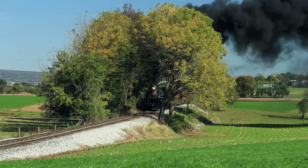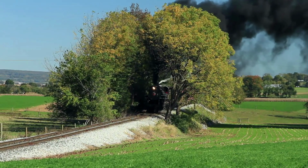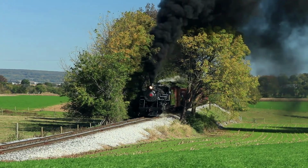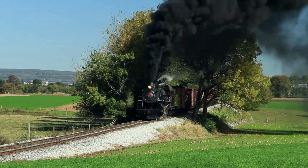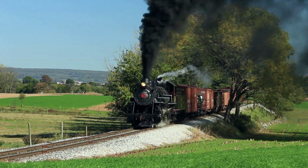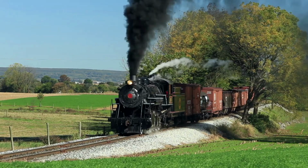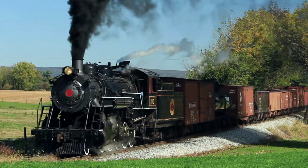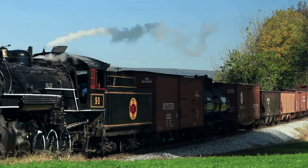She was running through a grade crossing when a truck, for some reason, none of the sources explain how, ran into her at full speed. This flipped the locomotive, killing the fireman and the truck driver. However, the driver, as far as I know, did survive. That was the only major accident. She was very quickly repaired, and then she was sent back into service.